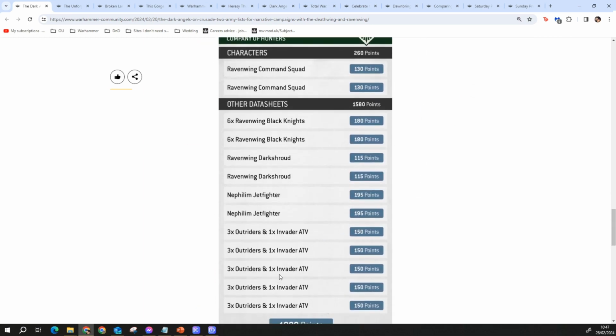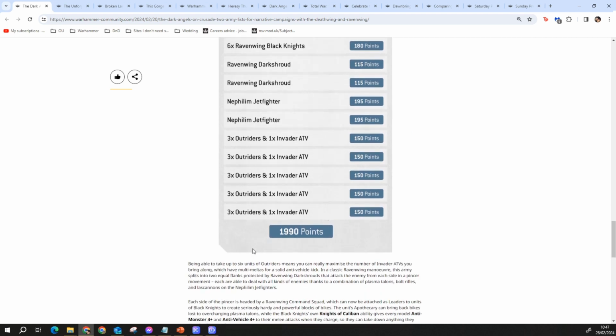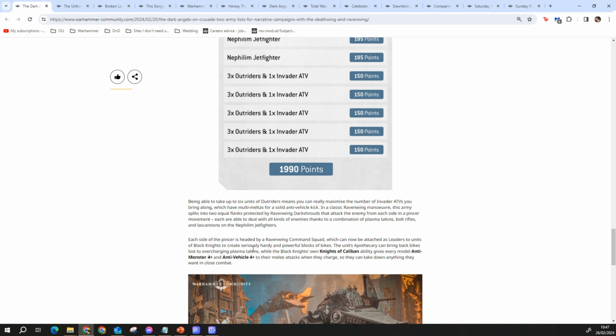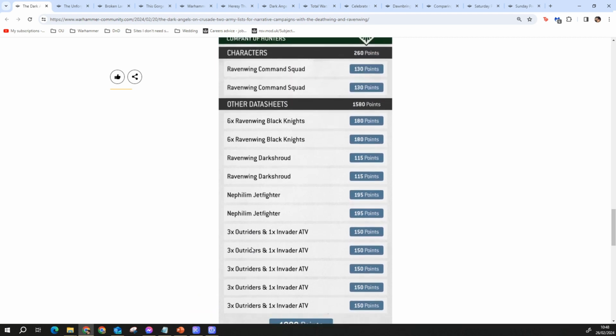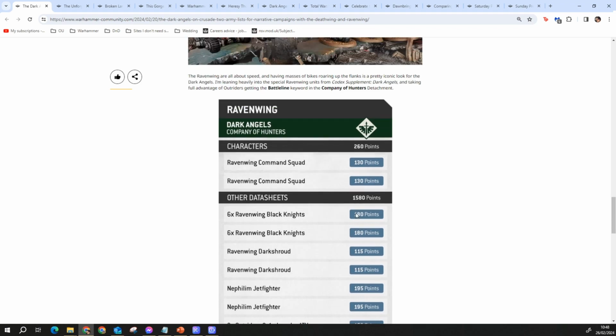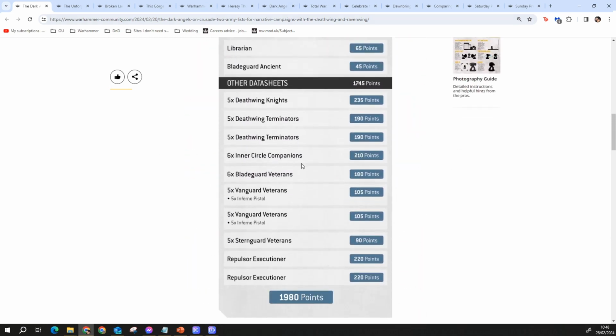This one, however, has one, two, three, four, five boxes of Outriders, and I just don't see your average Joe hobbyist buying five of the same box. If it's a bog standard troop unit, sure, but that's not what this is. This is vehicles, and I don't think they're transports. So I don't really see this being the most realistic list for an average hobbyist. I think this is far more what I imagine your average hobbyist actually taking.